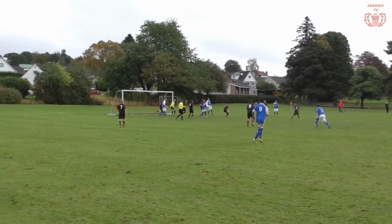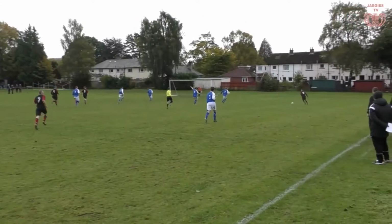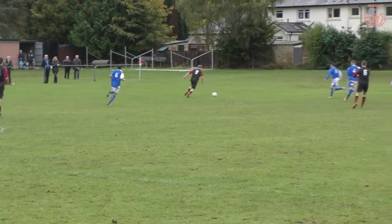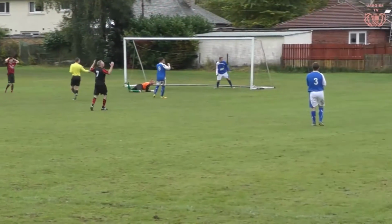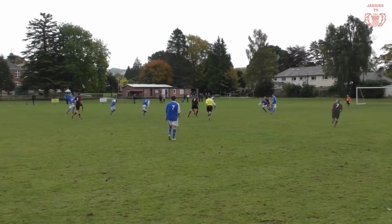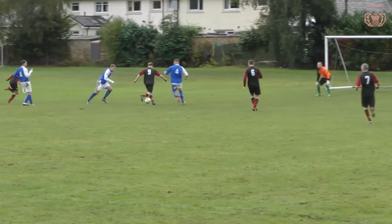Kinnoull were awarded a free kick just outside the area when the ball was delivered into the area by Norrie. A bit of head tennis, eventually the ball comes to Davies, but his effort is well held there by Gorton. Scone had their own chance, and Fraser Mills picks the ball up here from across from Sean Fergus before his shot goes narrowly wide.